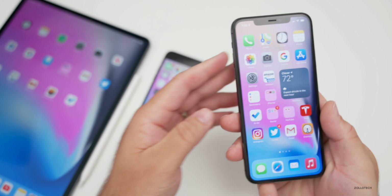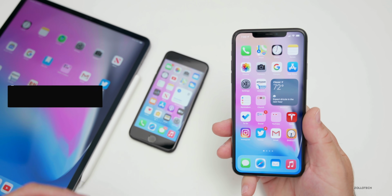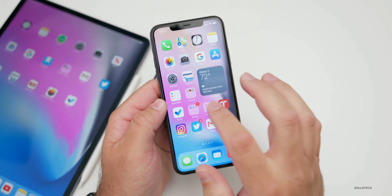Now, as far as all of the issues mentioned, here are all of the issues mentioned, as well as all the devices that were mentioned in the YouTube community poll comments. So thanks to everyone that commented and left what device you're using. Now let's take a look at the poll.